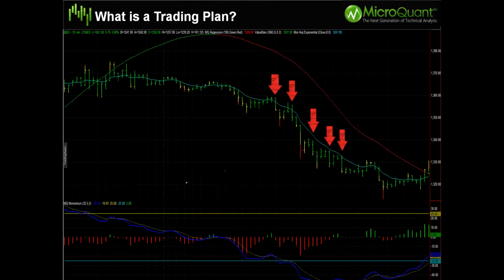Any other questions? Just want to make sure everybody understands it before we move on. MQ trend, MQ regression to be considered. You could technically use MQ regression or MQ trend as a filter. So if the trend's down, you're looking for golf clubs. If the trend is up, you're looking for bull flags. So yeah, you can use MQ regression or MQ trend as a filter if you wanted to, just on the direction that you want to be trading.